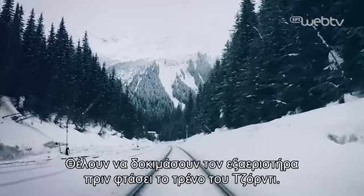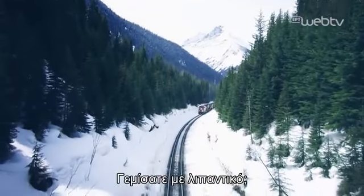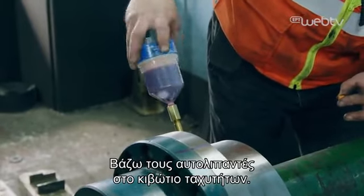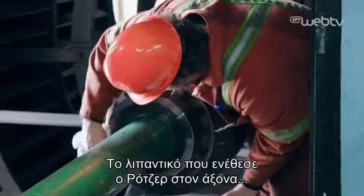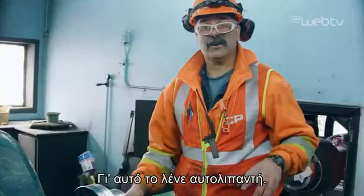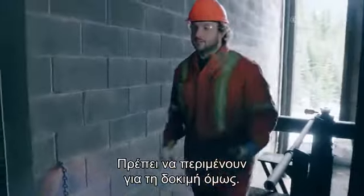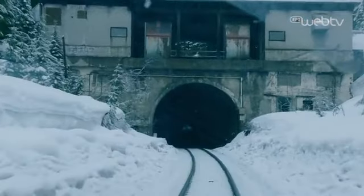They want to test the fan before Geordie's train hits the tunnel. You all filled up with grease? I am starting to put the auto lubers onto this gearbox. I set it for 6 months. The grease Roger has pumped inside the shaft will slowly squeeze out over time. Auto lubers top it up. That's why they call it auto luber. But they'll have to wait to run the test. The train is going by, so we have to wait till the train is through the tunnel.